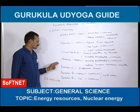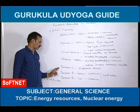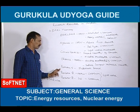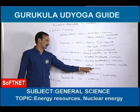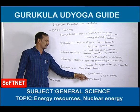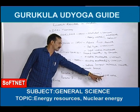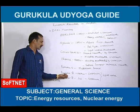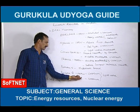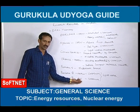Another 3 reactors are there under the Purnima series: Purnima 1, Purnima 2 and Purnima 3. Purnima 1 is a plutonium based reactor, whereas Purnima 2 and Purnima 3 are uranium based reactors with light water as moderator as well as coolant, where Purnima 2 has a capacity of 100 megawatts and Purnima 3 has a capacity of 1 watt.